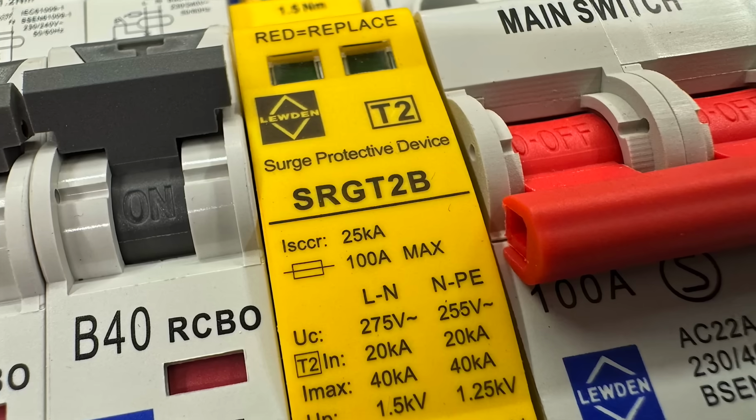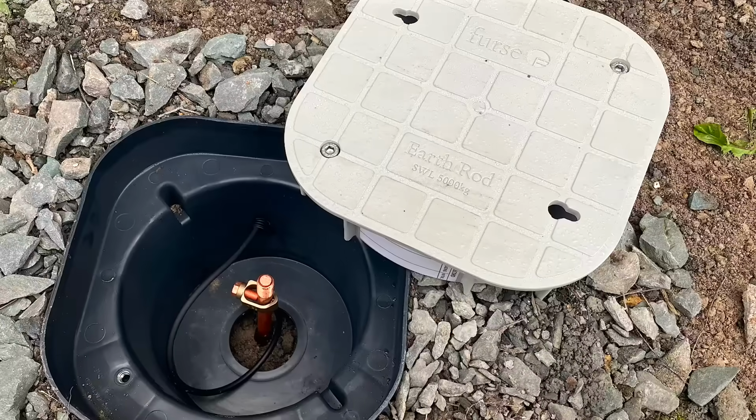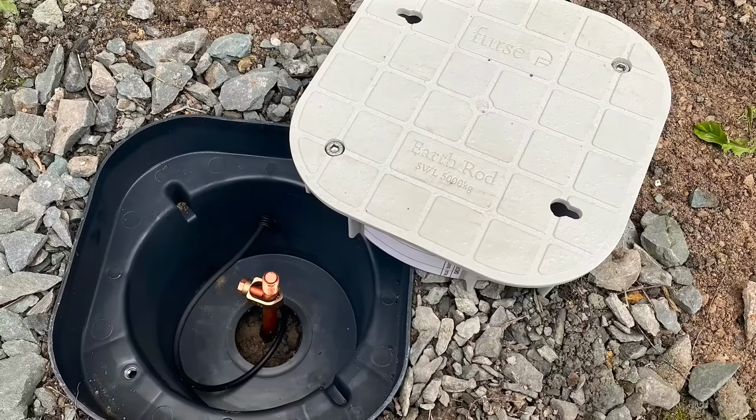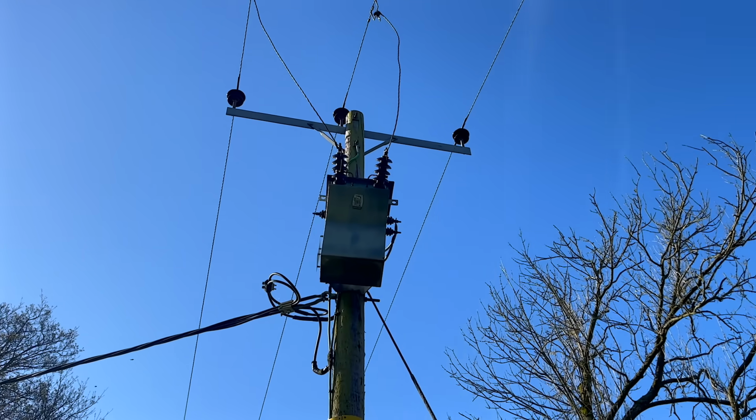Additionally, while this Type 2 SPD is compatible with both TN and TT earthing systems, installations supplied by overhead cabling may require a Type 1 SPD designed for higher surge capacities.